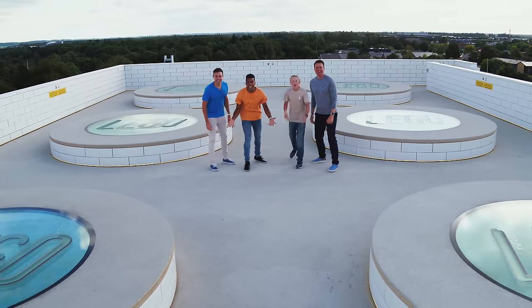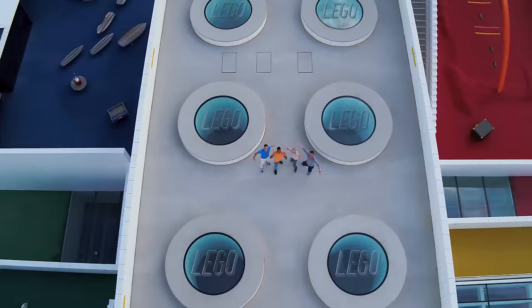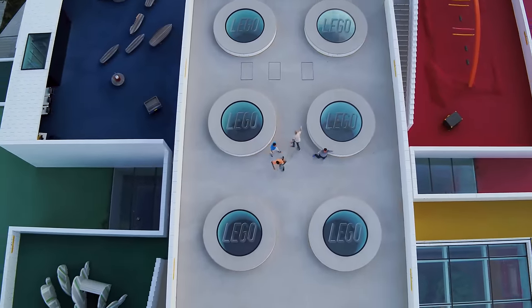This week on REBRICKULOUS, we're seeing what's inside the Lego house. Yes.